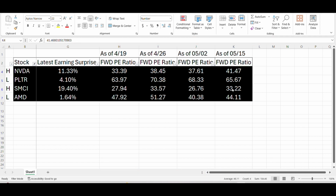But if you compare SMCI with SMCI for the last 4 cycles, meaning the last 1 month, 33.22 is still touching the highest forward PE in the last 1 month. In the last 1 month, we had the highest PE on 4/26, that is 35.57. But still, I think that SMCI has more potential and room to go further up. But the problem with SMCI is it's a highly unstable stock. It can go 15% up one day, another day it can drop 10%. So anybody who is trading in SMCI needs to be very patient and should have good control over his or her emotions.